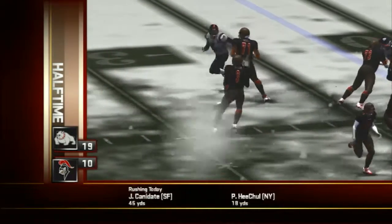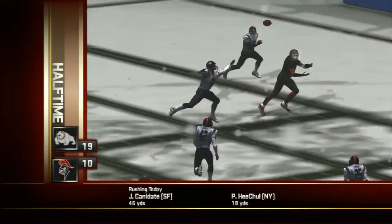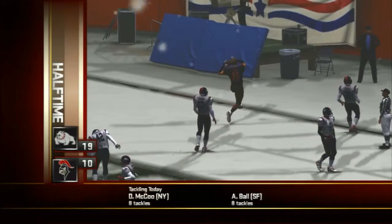The Knights still in the second. Number 3 connected with his man on this one. A 22-yard touchdown for the home team. The Knights back 13-7.